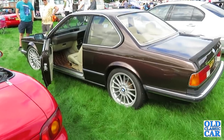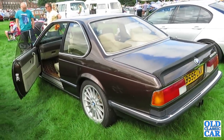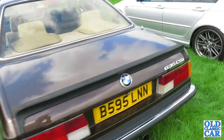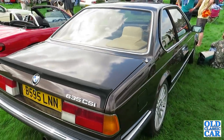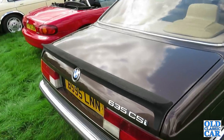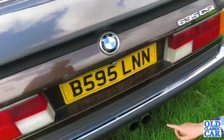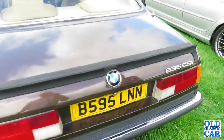We had a look at a 5 Series, a 525, which was over there somewhere, and this is the 635 CSi BMW. 3.5 litre straight six. These came out in the late 1970s and were sold alongside the E23 7 Series. Crucial downforce. Yes, boot spoiler, original fitment, I think, on the 635. Oh, look at these. Yes, they're huge, aren't they? I do like these.